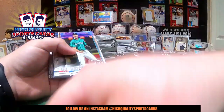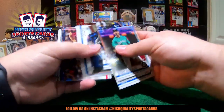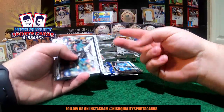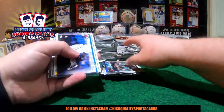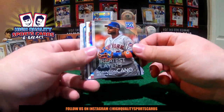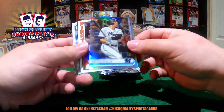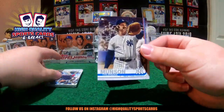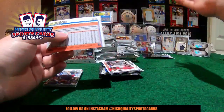Vladimir Guerrero Jr. rookie card. So on these boxes, looking for one auto and two memorabilia cards on every single box. So 9 hits in total per break. Robinson Cano, Neil Walker, Rainbow Foil, Clemente, and these guys. About to talk about this one, and boom, we got the first one.